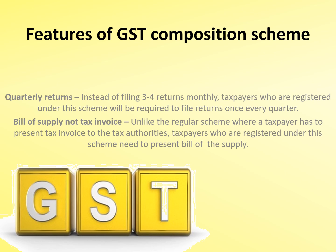Quarterly returns. Instead of filing 3 to 4 returns monthly, taxpayers who are registered under the scheme will be required to file returns once every quarter.